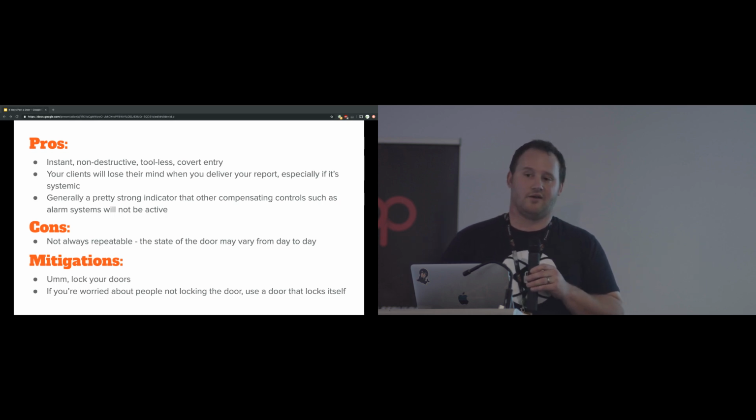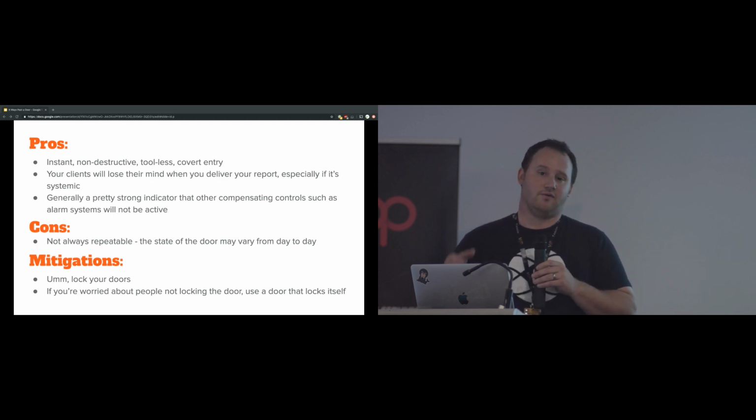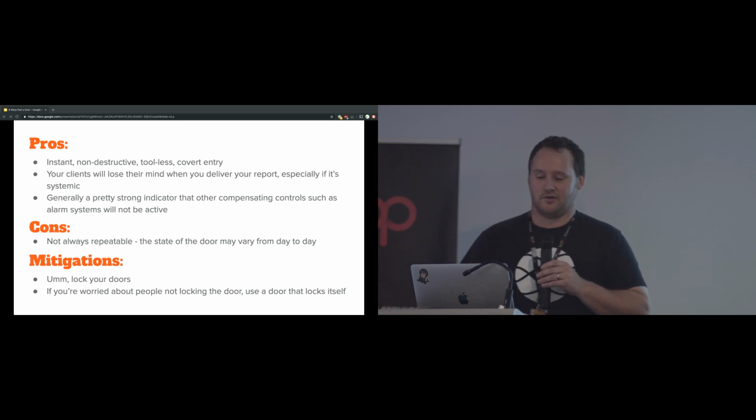And just keep in mind that if you're doing a multiple day engagement and you show up and you're doing a recon and you find an unlocked door, don't assume that door will still be unlocked when you come back the next night, for example, to gain access. It may just be that someone was sloppy once and some more diligent people have done their lockup the next day.